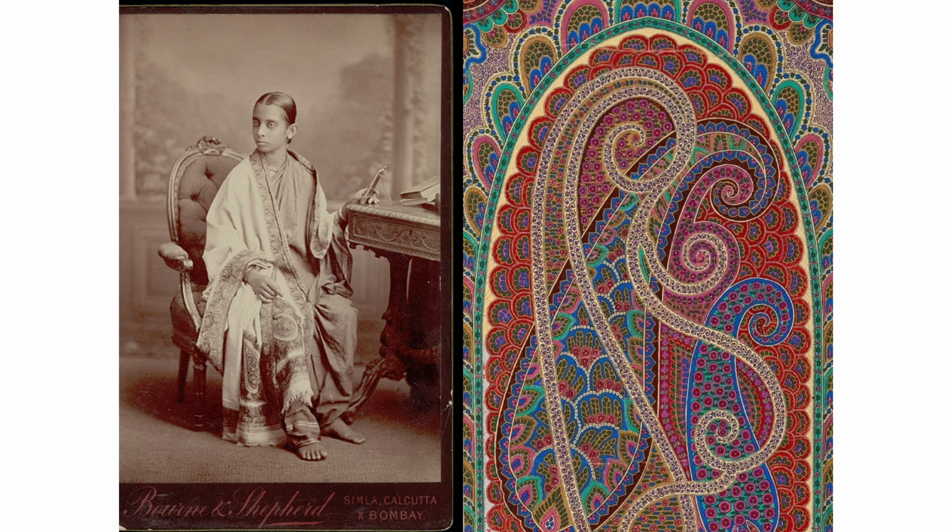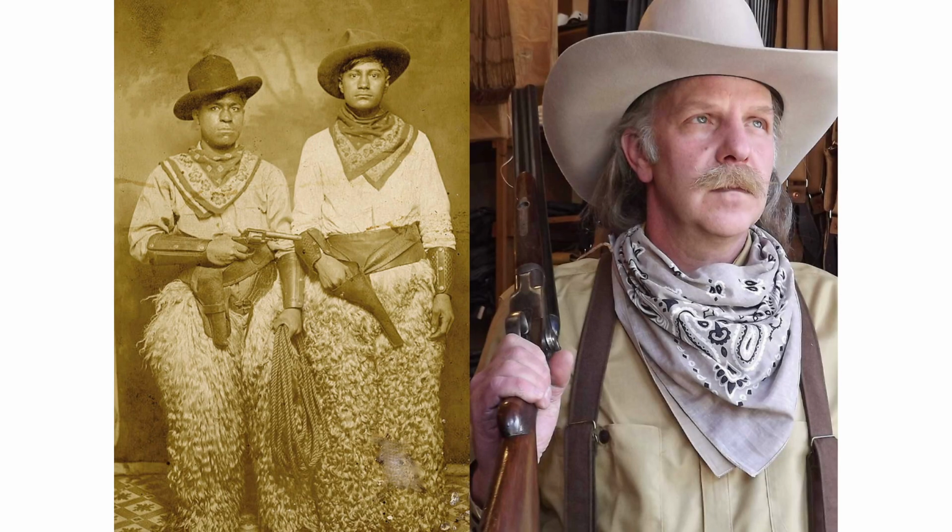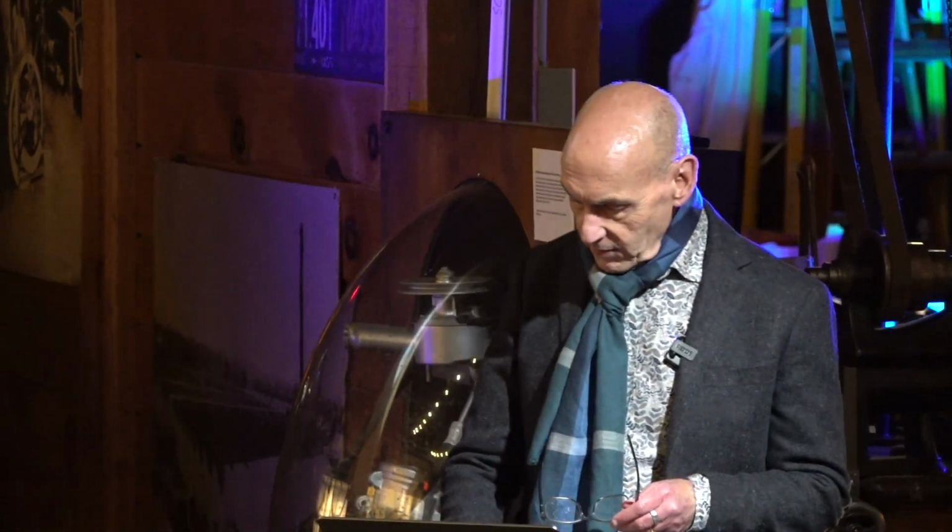So my question was, how did a pattern come from India in the 11th century to the American West in the 18th century? And the simple answer is on the cotton. It was hijacked on the cotton. So on the left, we have a picture of two Hispanic cowboys in the American West in the 1800s. And on the right, a contemporary photo of the classic cowboy. And you can't think of the classic cowboy without thinking of the bandana. But people don't really think that that pattern started in 11th century in India and made its way around the world. So it traveled. It traveled from India.